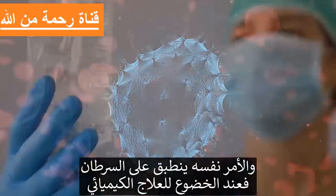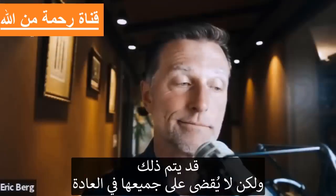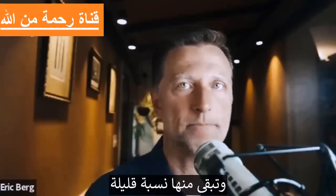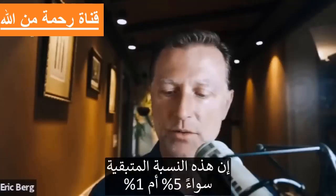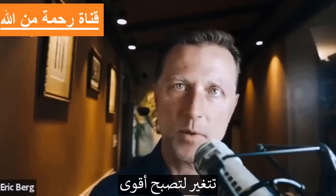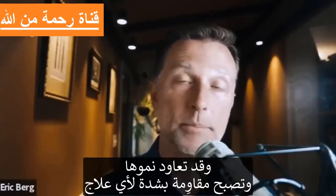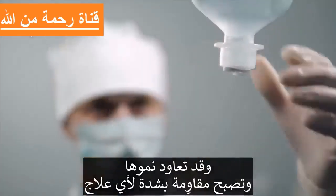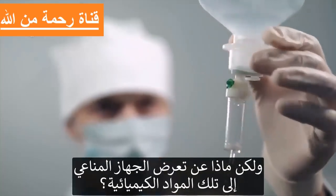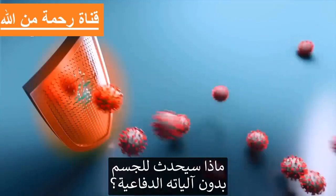When someone takes chemotherapy, does it kill all the cancer cells? Maybe it does, but usually it doesn't. Usually there's a small percentage left. And that percentage, whether it's 5%, 1% that's left, changes, okay? It becomes stronger and it can come back and be very resistant to any treatment. I mean, you can use a stronger chemotherapy to kill it off, but don't you have also the immune system that's susceptible to the same chemicals? And now, what are you going to do without your defenses?